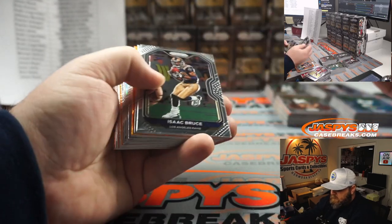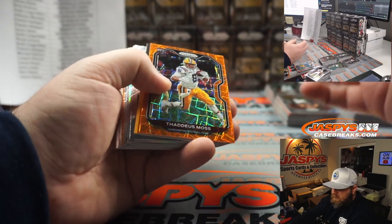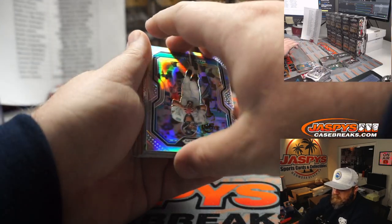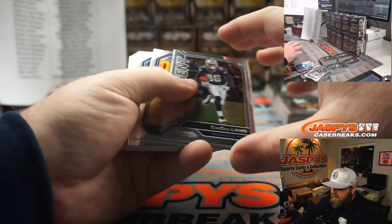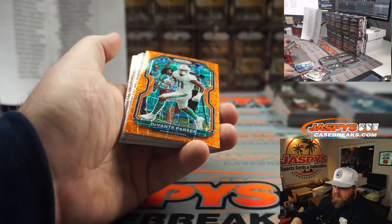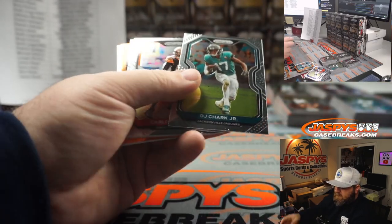Joseph Rayner. Joshua Kelly for the Chargers, Keith Lingfelter, Thaddeus Moss for Washington, James Reyes, Mark Brunell for the Jaguars, Keith Lingfelter, CeeDee Lamb, Cowboys, Ryan Redmond, Chase Young for Washington, James Reyes, Devontae Parker for the Dolphins, Patrick Gallegos, Tony.